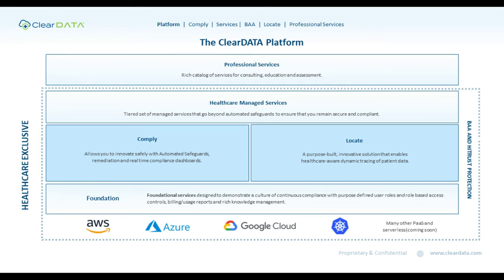The ClearDATA platform is comprised of two products on top of a foundation that we built out for shared resources, billing and usage reports, how you interact with ClearDATA support. We have the ClearDATA Comply platform, which I'll be focusing on today. That is our compliance and automation platform on top of the public cloud vendors. We also have a product family called Locate that is more driven towards healthcare data and how we can use emerging technologies like machine learning to help healthcare organizations better track and manage their healthcare data.